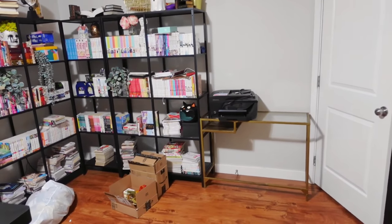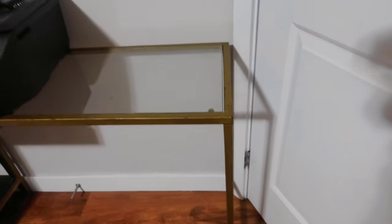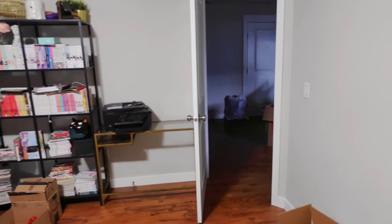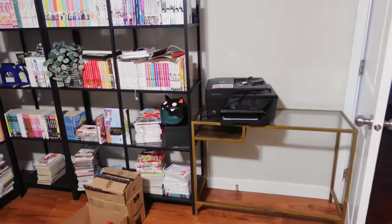I moved the desk and, oh my god, it just fits. Do you see that? It's literally on the edge. And does the door open all the way? No. But does it need to? That's also the question. I don't think it does. I don't mind it. What do you think? I don't know.